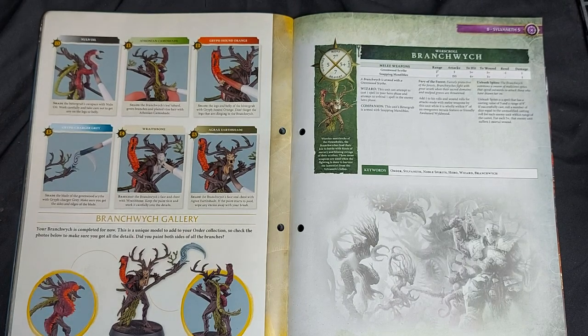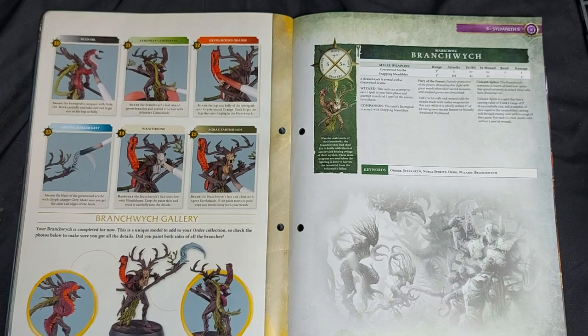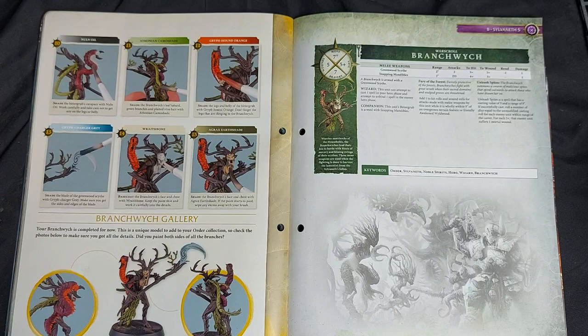And then she has her Unleash Spites spell, so this is a casting value of 5, range of 9 inches. Roll a number of dice equal to the unmodified casting roll for each enemy unit within range of the caster. For each 5+, they suffer a mortal wound. So pretty cool. Basically cast on a 5+, so if you roll any number 5 or higher, you roll that many dice again, and each 5+ is a wound to each enemy unit in the 9-inch range, which is pretty nice. So she has Order, Sylvaneth, Noble Spirits, Hero, Wizard, and Branchwych as her keywords.